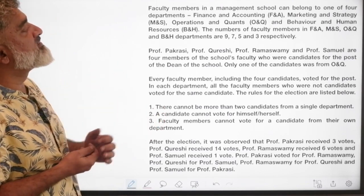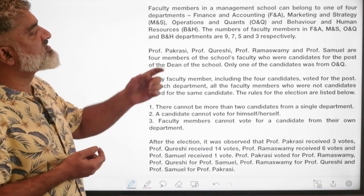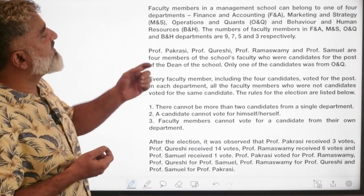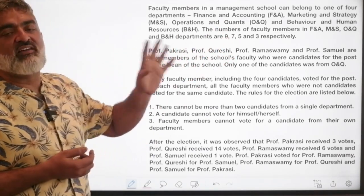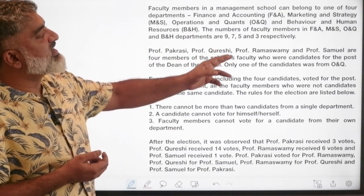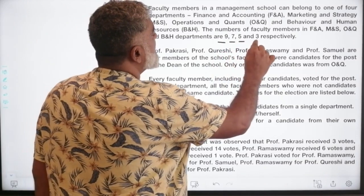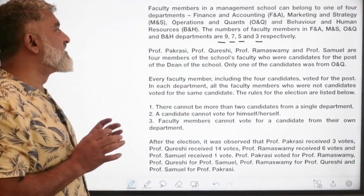So faculty members in a management school can belong to one of the four departments: finance and accounting, marketing and strategy, operations and cons, behavior and human resources. So F, M, O and B, I will simplify my life, right? The numbers of faculty members in FNA, MNS, ONQ, BNS departments are 9, 7, 5 and 3 respectively. Great. No challenge so far in reading, right?